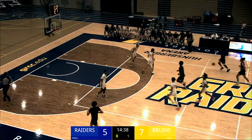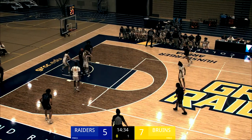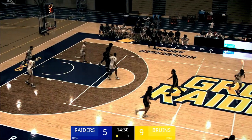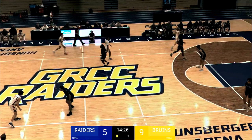So far, GRCC shooting 2 for 14. Kellogg is now 4 for 10. And they have the lead 9 to 5 with 14:25 left to go here in the first half.